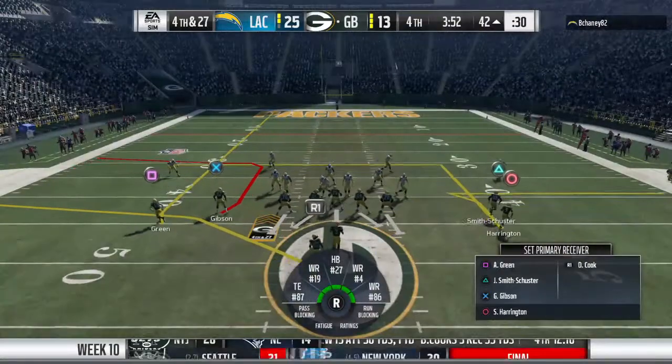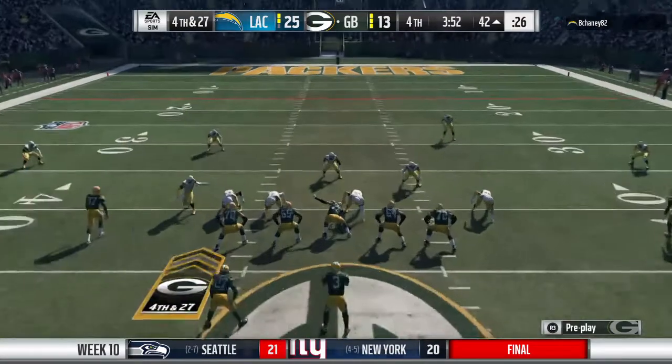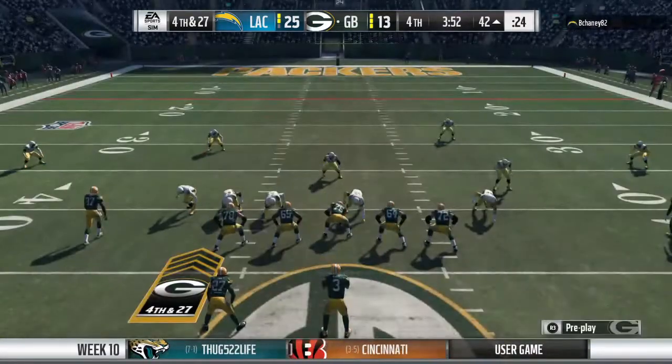Now, the offense not going anywhere. They're staying out there. They've converted once already on this drive. Here they go again on 4th down.